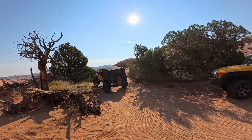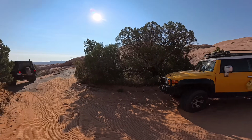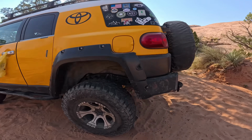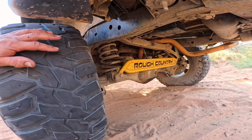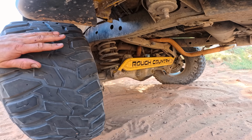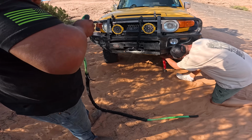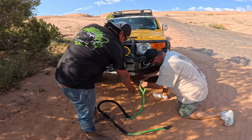Look at these matching vehicles. It's like we planned our outfits for the day or something. Right. So apparently the rear differential has experienced some things. It is very crunchy. And now we're gonna do something about it. It's got a tow point. This is a well set up machine.